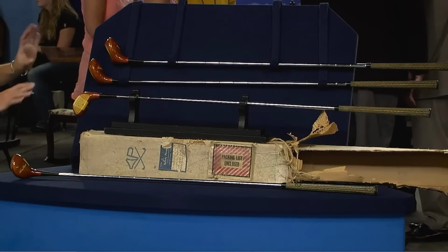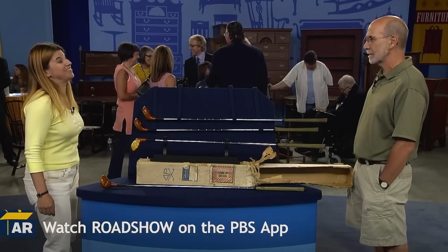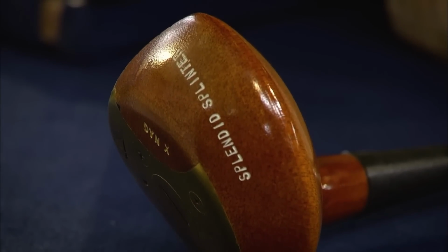Our guest acquired these clubs along with a full set of irons at an antique show in Brimfield, Mass. Upon closer inspection, the guest discovered that the clubs were brand new and had Splendid Splinter inscribed on them, a nickname associated with Ted Williams.